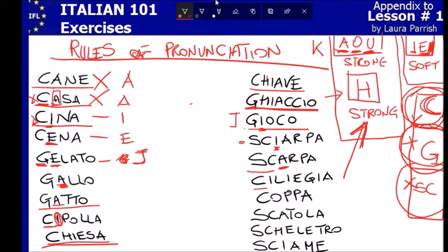Then in front of, let's see here, we have a soft, so ciliegia. Here in this word you have a strong, the O is strong, so it will be scoppa. This means box, but you see A is strong, so you pronounce scatola. Here you have an E that is soft, but it doesn't matter because the H makes it strong all the time. So skeleton will be pronounced scheletro. And the last one, what do you think it is? It's soft. So it will be pronounced sciame.